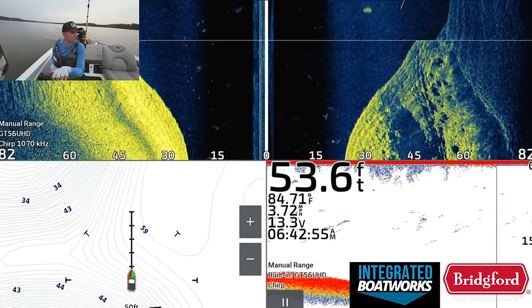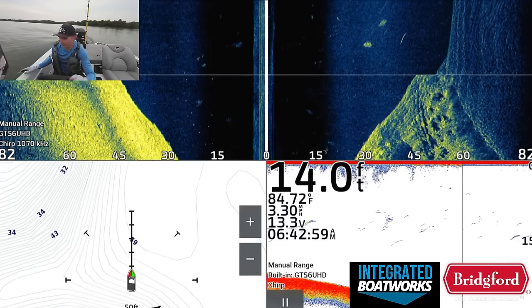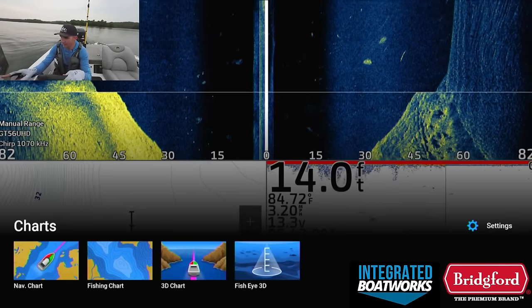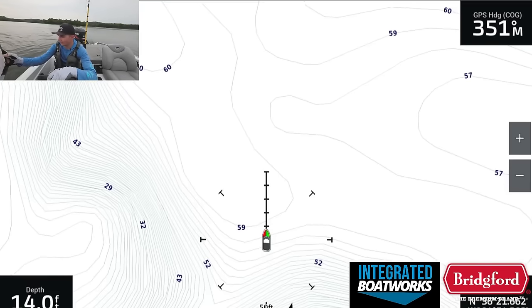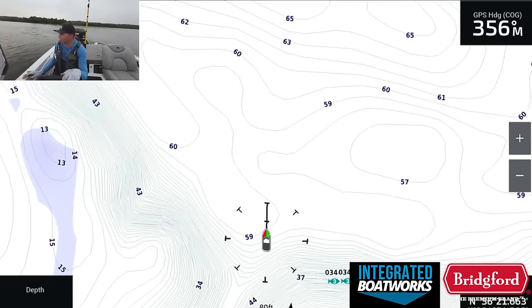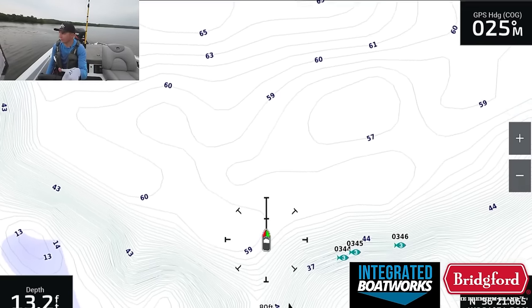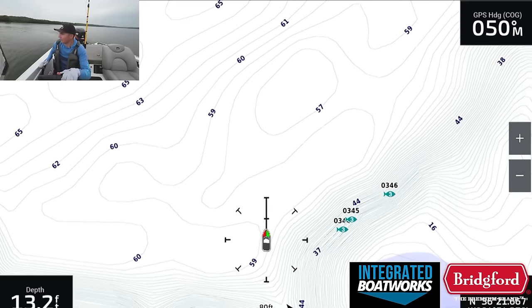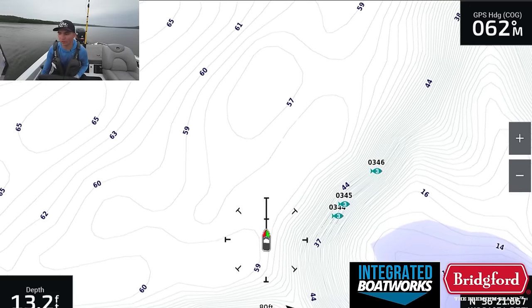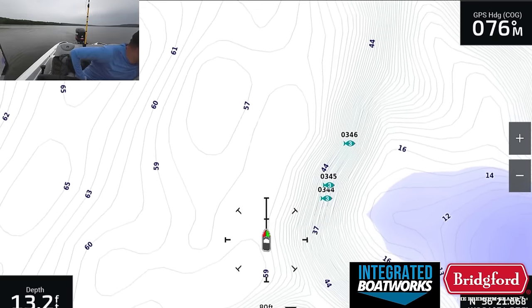Actually, you know what? Let's drop the Livescope just to see. I want to show you guys what this looks like just to drop it for a second because it did look okay. Looked like there may be a couple fish, but we should be able to tell within like 5 seconds if there's a school of bass there set up properly or not. So let's just check it. It looks like there are bass there potentially. So it's not the most conclusive I've ever seen. So let me stop this recording real quick and start the Livescope stuff.